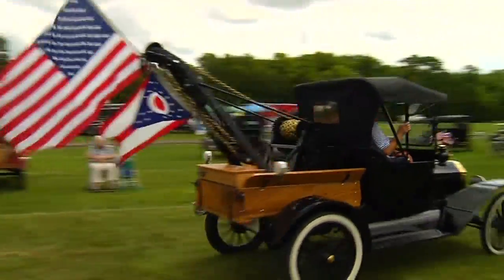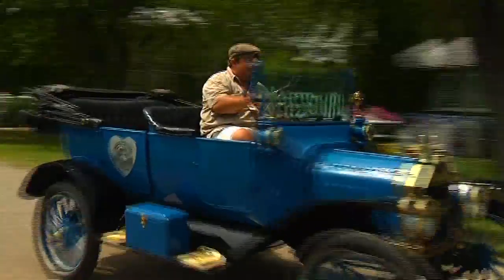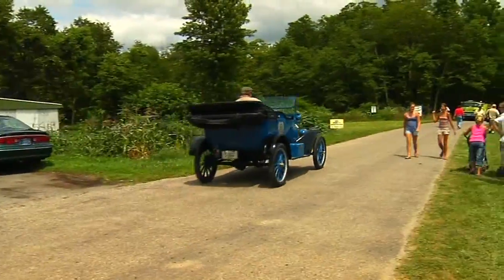Well, you either love it or hate it. If you're not a Model T person, if you're just an antique car person, Model Ts are not for you because they're unique. But if you really like Model Ts, you'll learn to deal with them, and they're cute. They're a lot of fun.